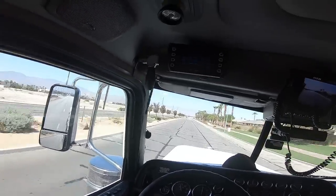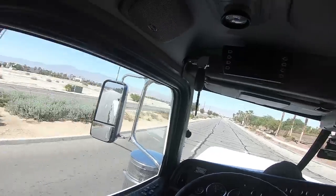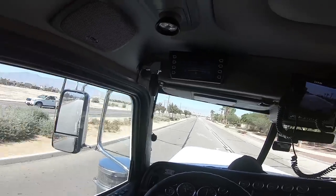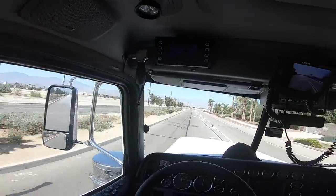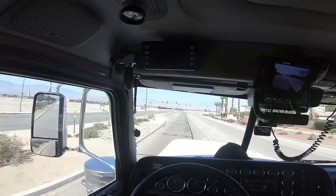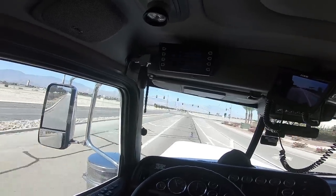If it's up in the 105, 110,000 range, we'll be pushing every bit of 150 total. So that'll be my heaviest load to date. Some of you guys have asked me that before. What's your heaviest tow? So this will take the win.